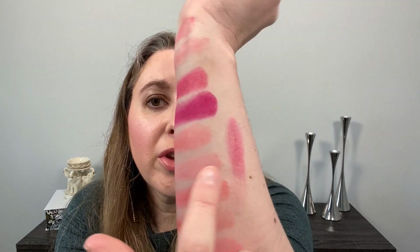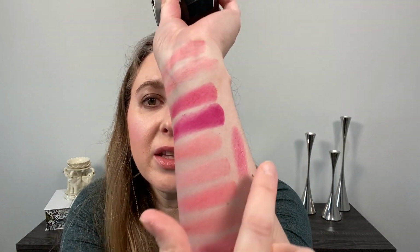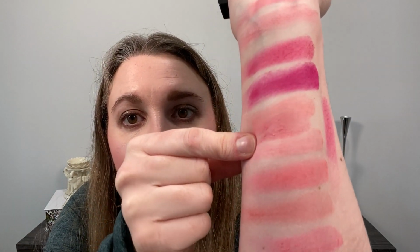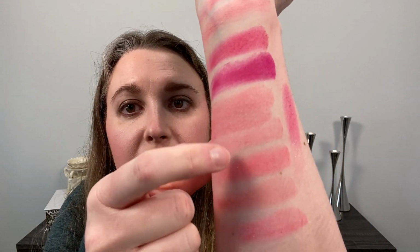Now this one's shimmery, but I wanted to share that one anyway. All right, so it's definitely going to be a little bit deeper. And here is Chanel Rose Initial. So let's see how this one goes. I'm going to squeeze this one right here so you can kind of see. You can see that the Chanel is going to be a bit warmer than the SISLEY, but those are pretty close.